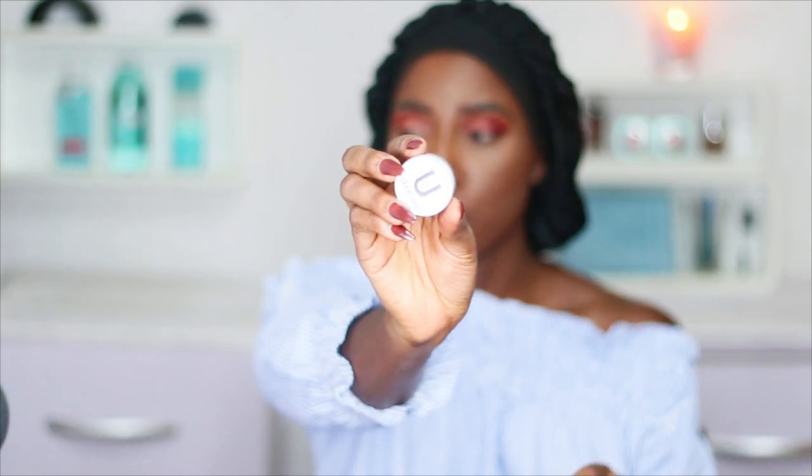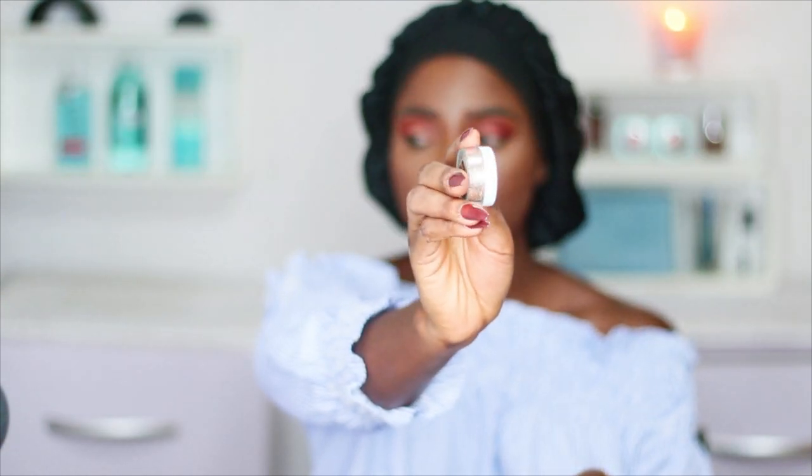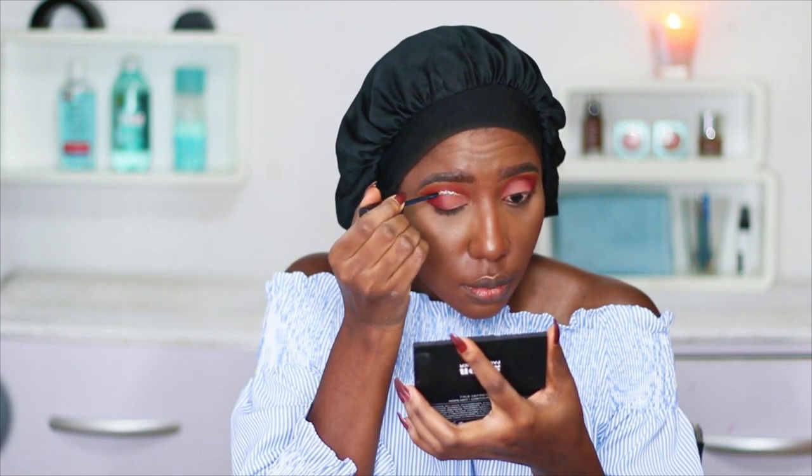And I want to use glitter. I haven't used glitter in a long time, and I'll be using this UberChic glitter. It's a gold glitter, and it's called Oga Madam. Is it going the right direction? Because I feel not. So I'm just going to line my upper lid.